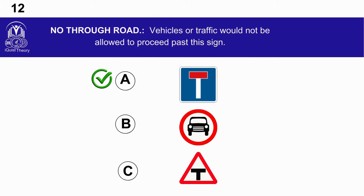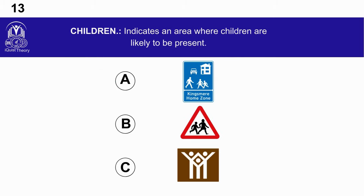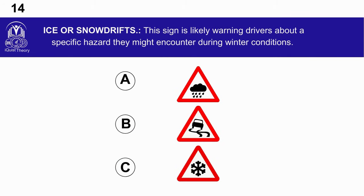A is the correct answer. Children indicates an area where children are likely to be present. Bingo! B is the right answer. Ice or snowdrifts, this sign is likely warning drivers about a specific hazard they might encounter during winter conditions. C is the correct answer.